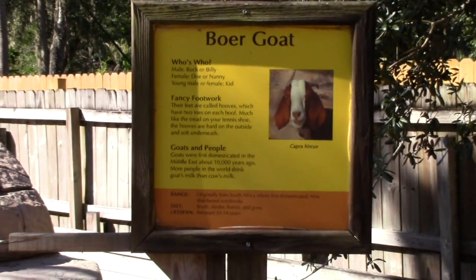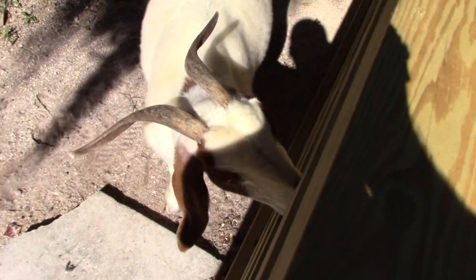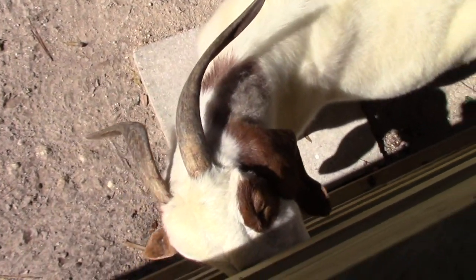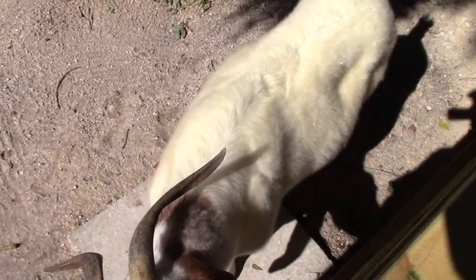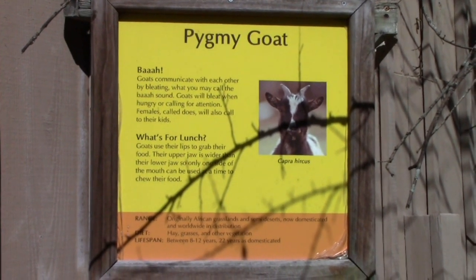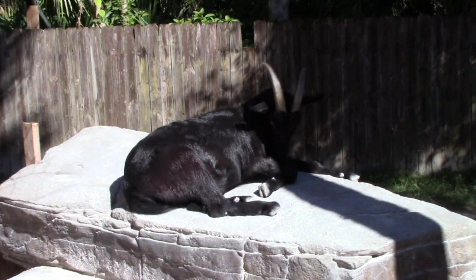We got a boar goat with the nice long ears. There we go. See people coming up with food. Hi, goat. Well done. Nice soft looking fur. Hi, goat. All right, we got pygmy goat. This goat's up on the rocks. Hi, goat.